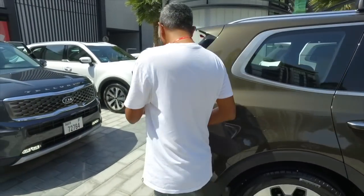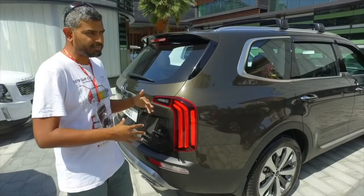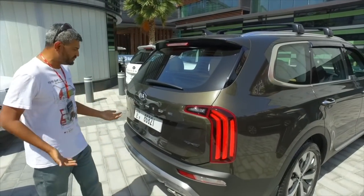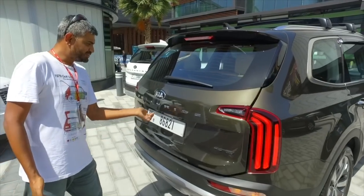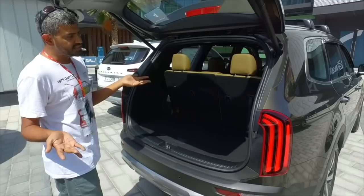Let's have a look at the tail. I love this. This tail light is my favorite bit of the car because it looks German, it looks Bentley, it looks very, very fresh. Oh, the road actually. Boot space with the seats up, not massive.